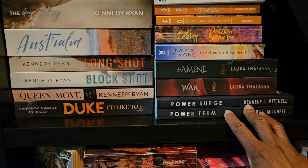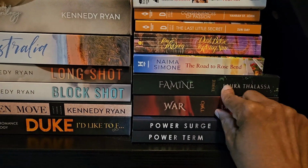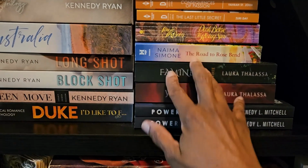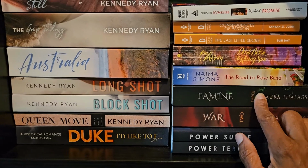Here's the other 2 books to the Power Play series. Here you go. Here's the other 2 books. I need to finish reading that. Here's the Four Horsemen, 2 of the books to the Four Horsemen. I got the first book in the other room over there. I don't know where the 3rd book is, but I got it. So I've got this whole series.